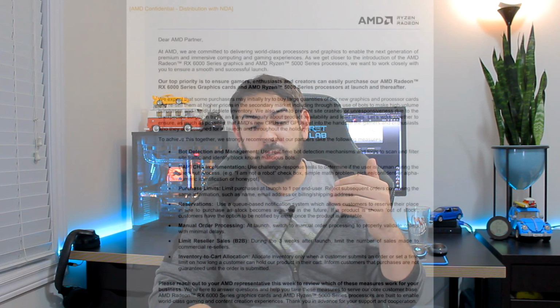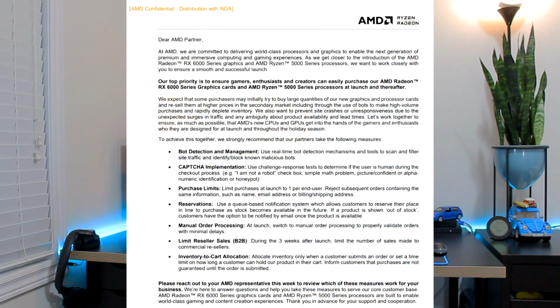So what AMD is trying to do is they're gearing their e-tailers and retailers ahead of time of the launch, and I wouldn't doubt they're already trying to do things to anticipate for this launch. So some of the things they said, hey guys, you should put some real-time bot detection mechanisms in, as well as some gotcha implementations, purchase limits on customers.